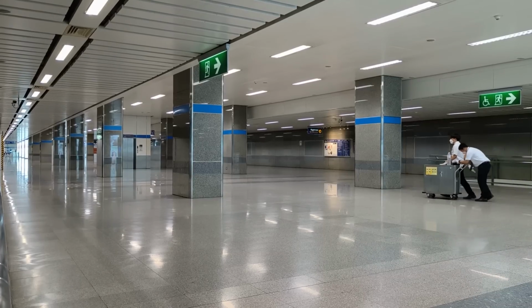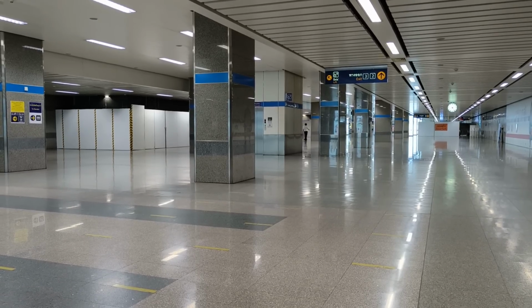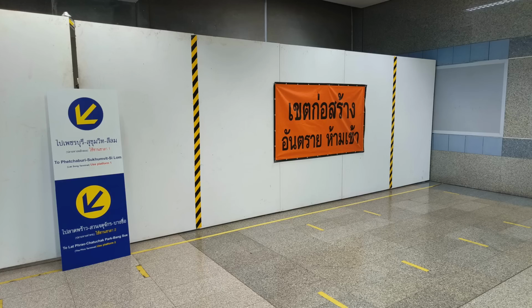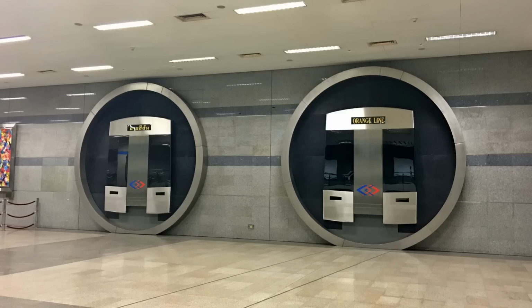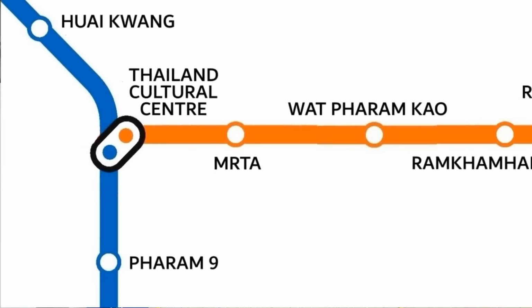Well, if you've ever been to the MRT station at Thailand Cultural Centre, you may remember one of the floors is just one large space. Now, this was put by years ago for the MRT Orange Line platforms, and they used to have a mock-up of two trains coming out of tunnels. Construction is under progress, and this is going to be a huge interchange between the orange and the blue lines.